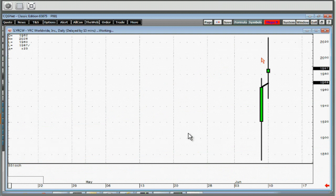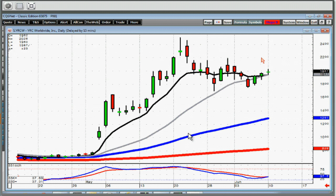YRCW. Doji sandwich setup. This one you can be buying on positive trading, because positive trading here would kind of break this downtrending channel and keep you up above the T line.